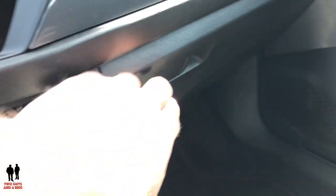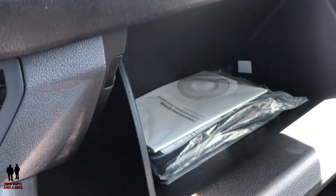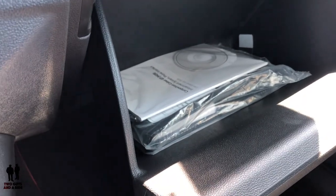Okay, moving over here to the glove compartment. You've got a very large glove compartment, much larger than most cars that we see. Ample room.